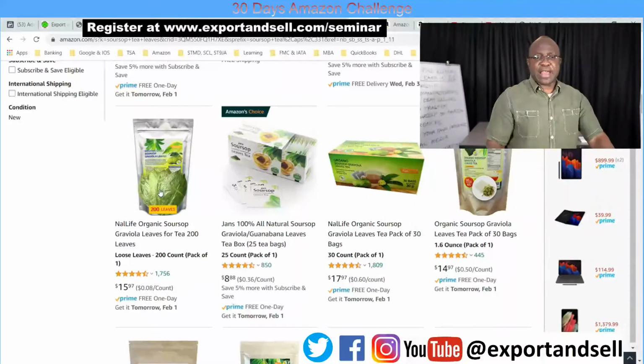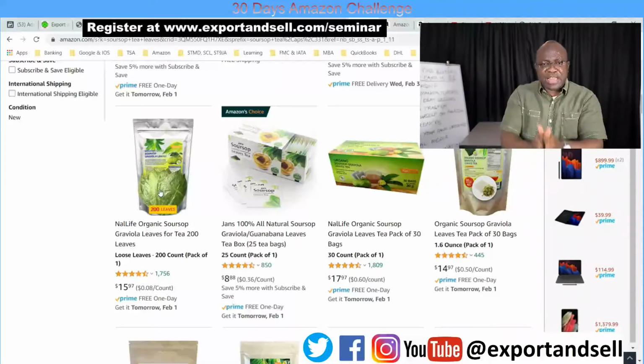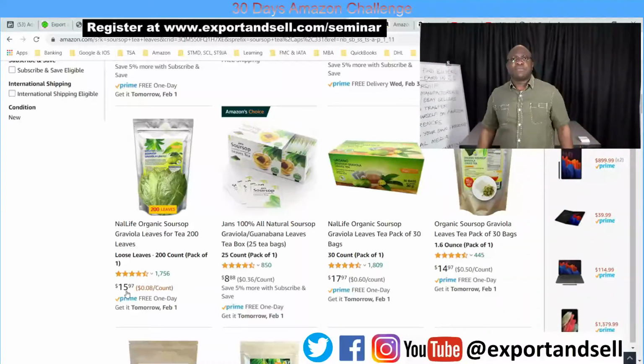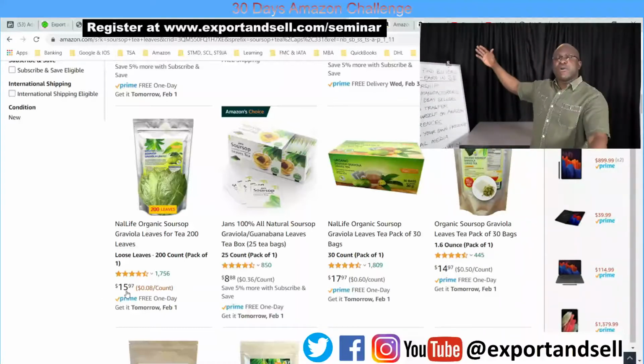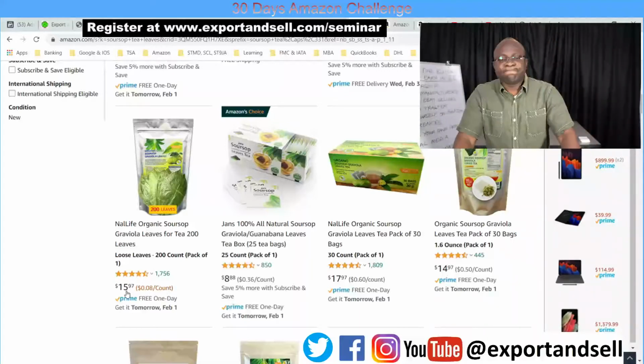So what did they do here? All they did was look for soursop leaves. They put 200 leaves in a pack. And how much are they selling it for? $15. These are leaves that are falling at the back of a lot of houses in Nigeria.